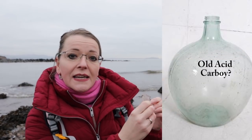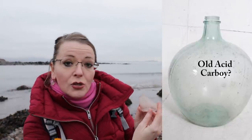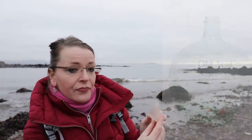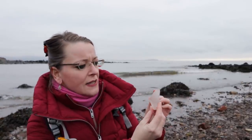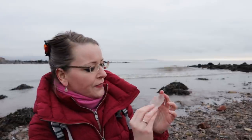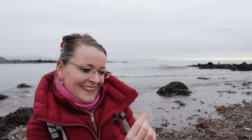That could have been a chemical bottle. We've seen some large chemical bottles in Vanuatu. Yeah, they were huge like this, used for carrying acids by the American ships. Now, we know that a lot of chemicals were used in the power plant behind us, so who knows? That's a good thought. Really nice piece. Doesn't beat the bottle stopper, but it's very different.